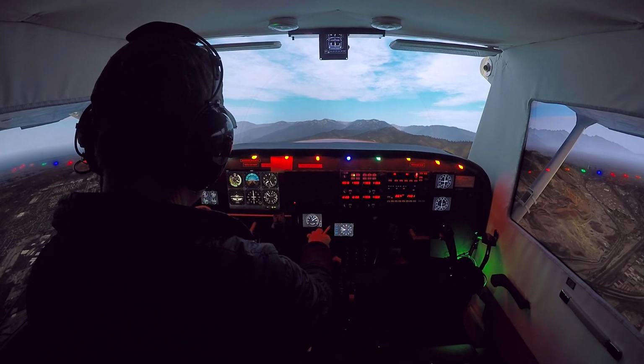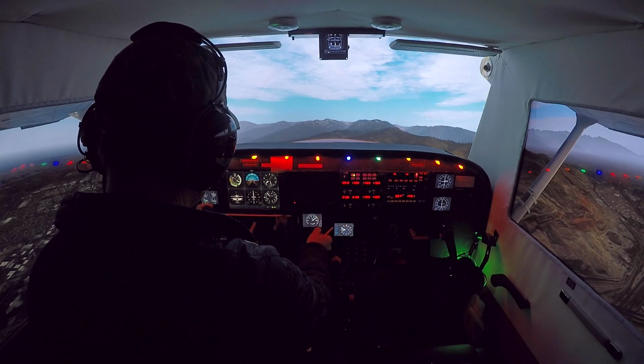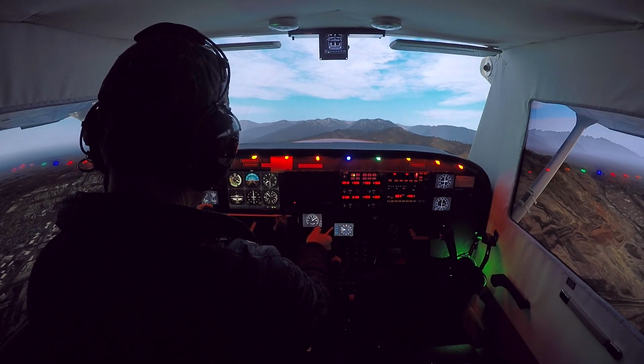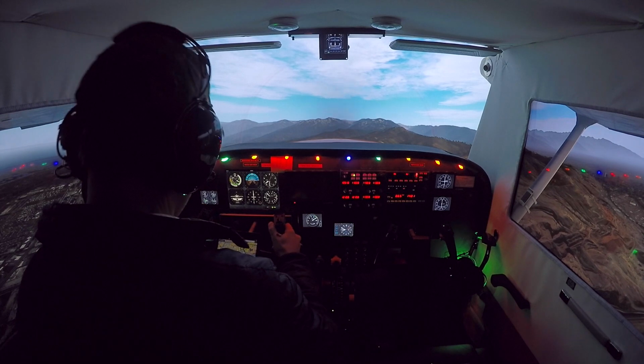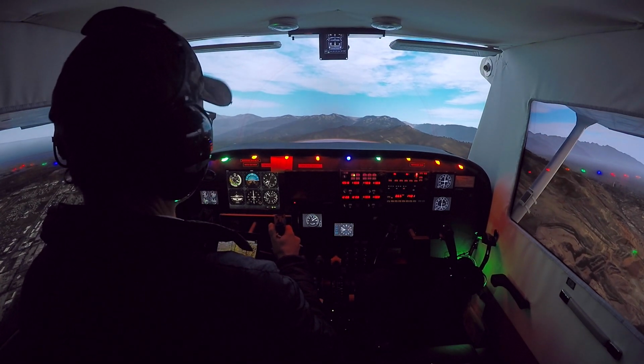3019, 15 Juliet Golf. Moving around a bit. We're going to be clear of his airspace pretty soon here, which is good because I don't want to run into these hills.